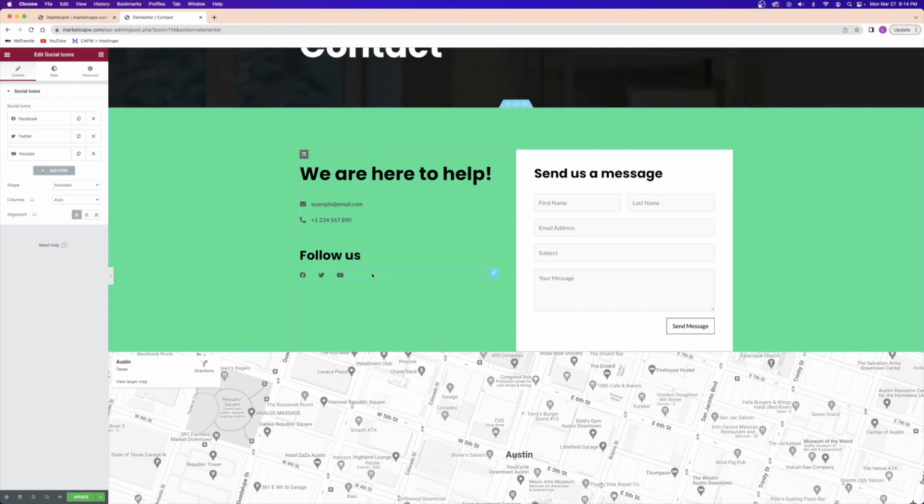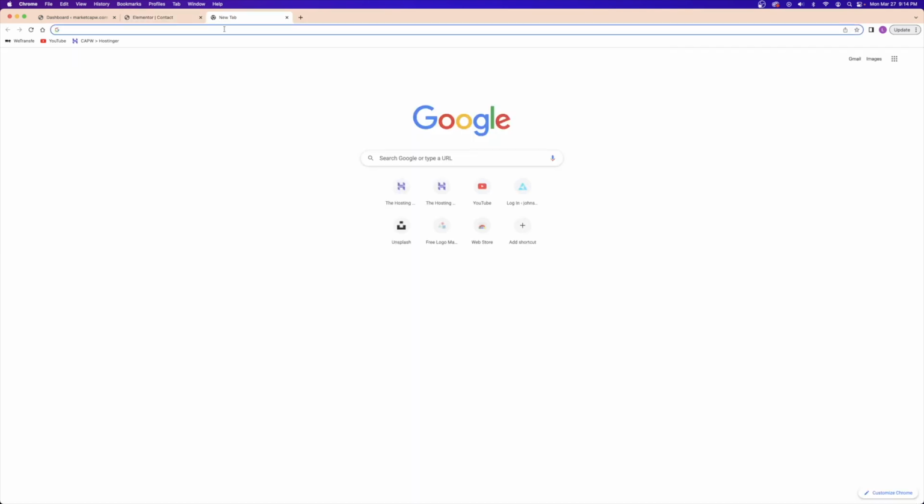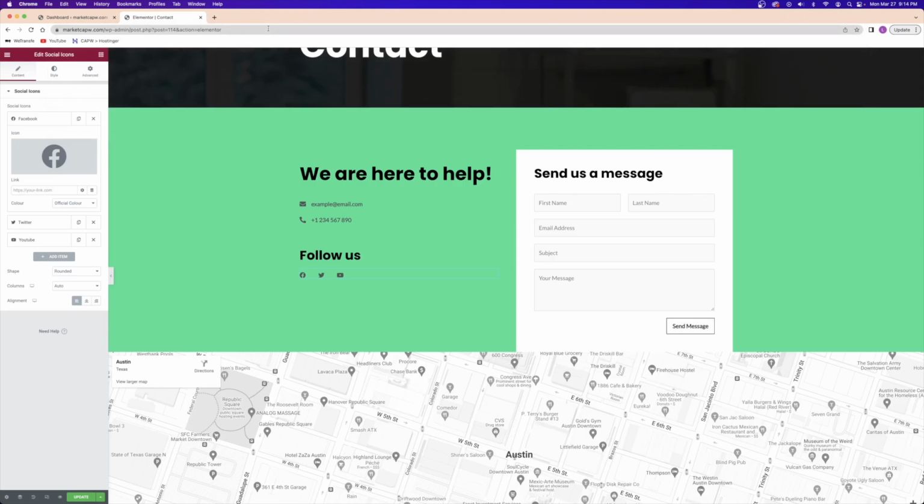All right, next we can click on the follow us, these little social media icons. Same thing. You guys can rearrange them by dragging and dropping them, by the way. But you can click on it, and you can change the icon as well as the link. And so if this is Facebook, I would open up a new tab, log into my Facebook, and then copy the URL and paste it right here.